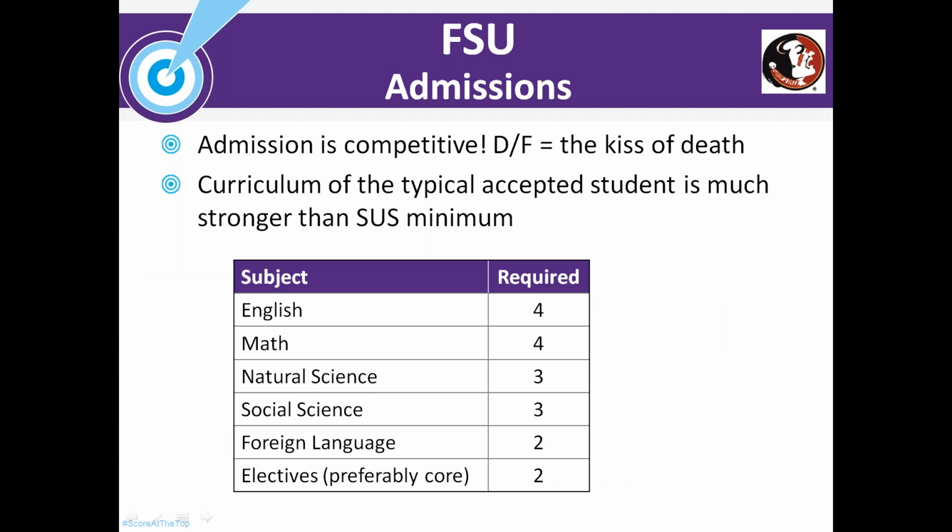So I quoted the director of admissions several years ago. I still use her quote. She said that basically if you have D's or F's on your transcript, even if you've made them up, it's the kiss of death. That doesn't mean you won't get in, but it doesn't look very favorable.